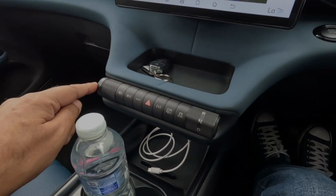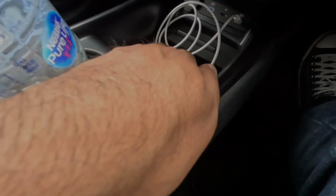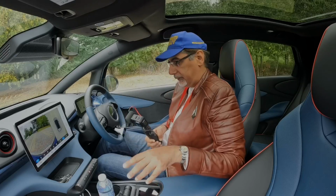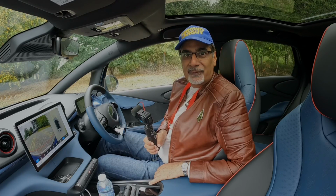That's your climate and so on. That's your volume control there. So you've got a big knob there for volume. That's quite good, isn't it? Down here we've got another compartment just underneath, so that's quite handy in addition to that. Parking brake, traction, etc., and all your window switches and stuff. So that's all pretty good. Right then, let's take it for a drive.